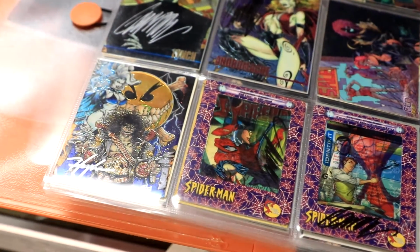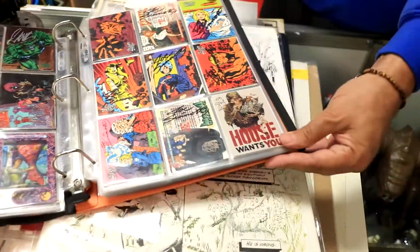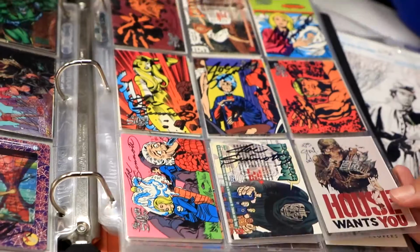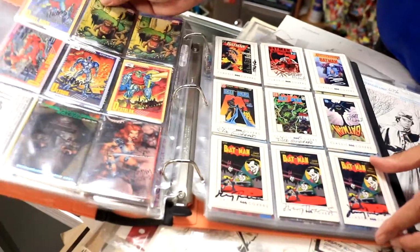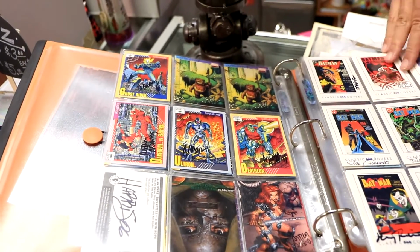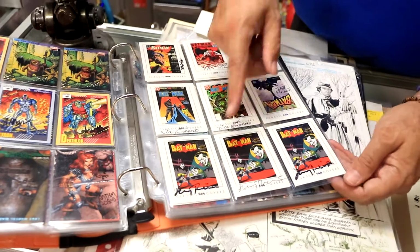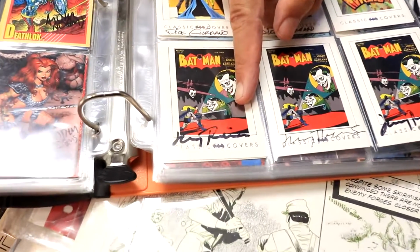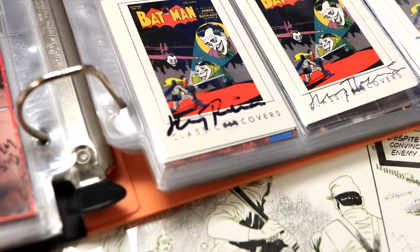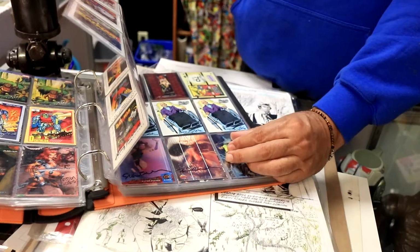What else we got going on? Yeah, J. Scott Campbell, that whole page, really. Okay, and then Joe Sinnott. I didn't even realize I had Joe Sinnott autographs in here. This is a Silver Age card set that Joe Sinnott signed. Who else we got? Arthur Adams, vintage signatures, Mignola, Scott McDaniel, Jerry. You see that? The creator of Joker.